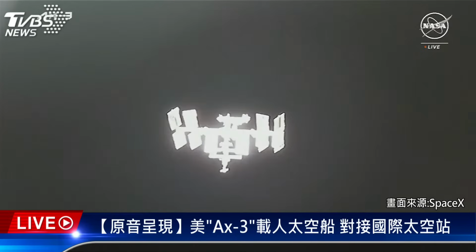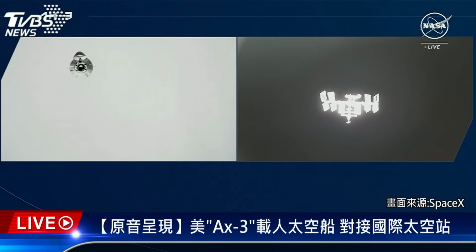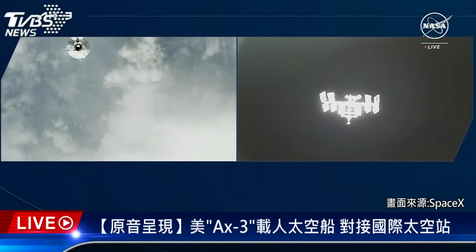There are 12 latches. Now start flying over a ground station to provide views from the Dragon itself. We got just a glimpse of the crew inside and are now seeing what the International Space Station looks like from Dragon Freedom. We're just a little over 600 meters from the International Space Station. Eyes on both sides. We have the Dragon looking at the International Space Station and the Space Station looking at Dragon.